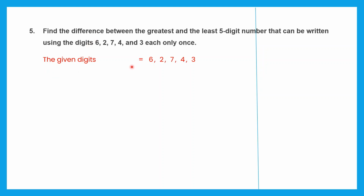So the given digits are 6, 2, 7, 4, 3. These are the digits given to us. Now the greatest 5-digit number using this. To form the greatest 5-digit number, we start with the greatest digit, that is 7, then 6, then 4, 3 and 2. And this time we will not put a comma after every digit. Then they all become 1-digit numbers. Here we can put the comma only in the right place, which is here. So this becomes a 5-digit number, 76,432.